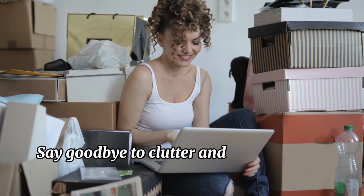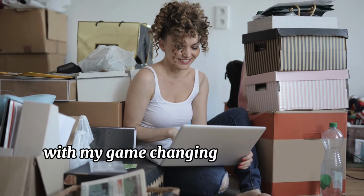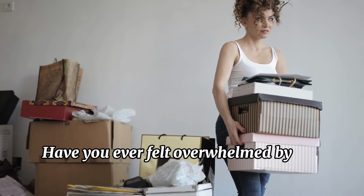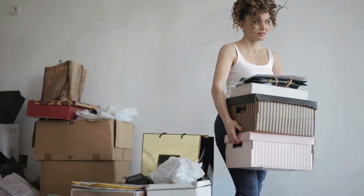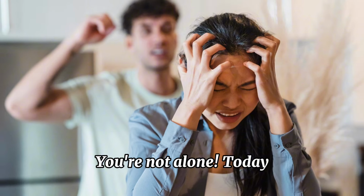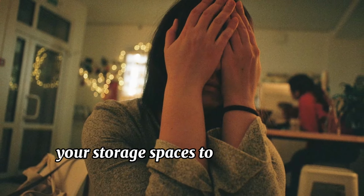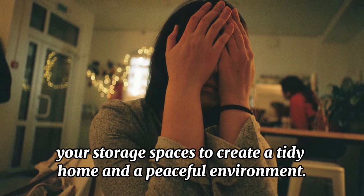Say goodbye to clutter and hello to a tidy home with my game-changing storage space decluttering hacks. Have you ever felt overwhelmed by the clutter in your storage spaces? You're not alone. Today, we're going to tackle the often dreaded task of decluttering your storage spaces to create a tidy home and a peaceful environment.